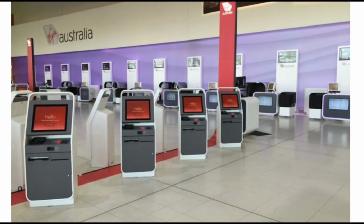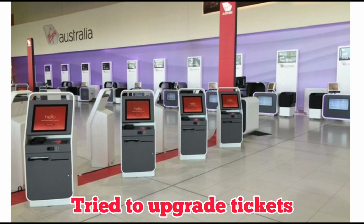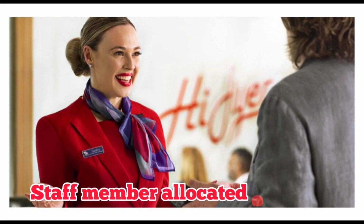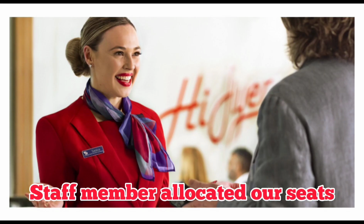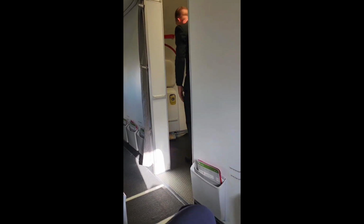Now, we didn't end up paying for them. We tried to pay here at the Virgin bag drop to upgrade it, but it didn't accept our card for some reason. So we talked to a staff member who allocated our seats for us, and we didn't even end up getting charged, so a bit of a bonus there. There was only one other person in the first 3 rows. The plane was probably half full.